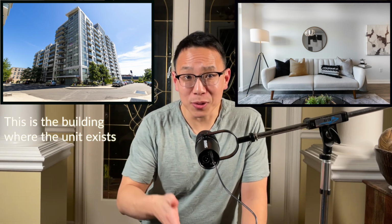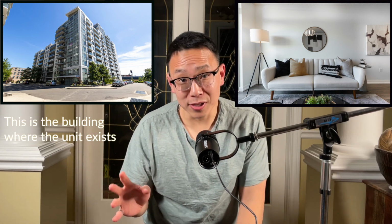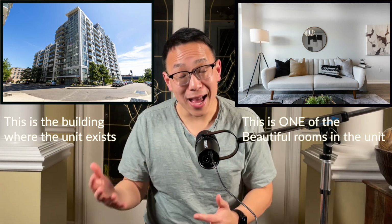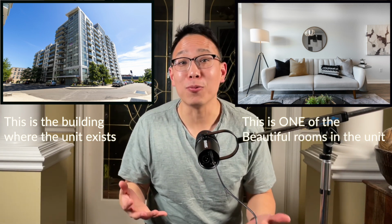Let's start with curiosity. Look at these 2 photos. Both are the first in a series of listing photos. One is of a building and another is of a beautifully staged room. Both offer value. One is simply a fact. This is the building where the unit exists. The other evokes curiosity. This is one of the beautiful rooms in the unit. With the latter, I become very curious on what the other rooms look like. You too, huh? Then you'll be more inclined to see the other photos.